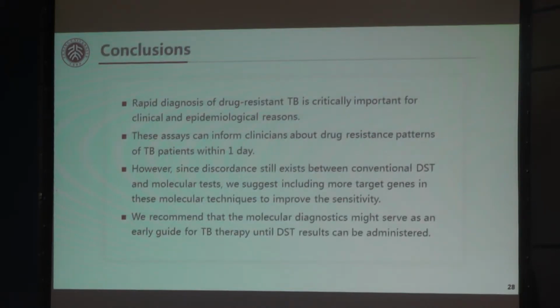In conclusion, these four assays can inform clinicians about drug resistance patterns of TB patients rapidly. However, since discordance still exists between conventional DST and molecular tests, we suggest including more target genes in these molecular techniques to improve the sensitivity. We recommend that the molecular diagnostic might serve as an earlier guide for TB treatment until DST results can be administered.